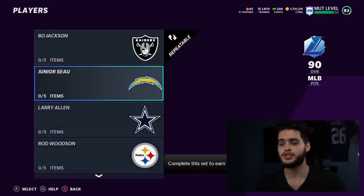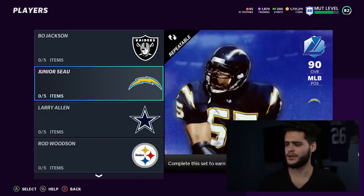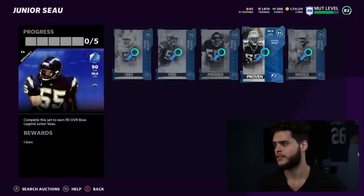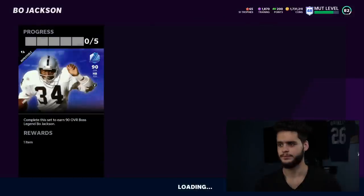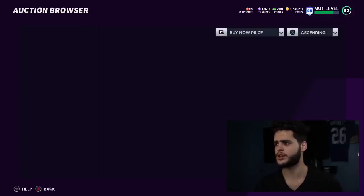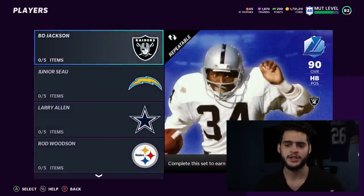We got Bo Jackson and Junior Seau on the sets now. Complete the set to earn 90 overall Boss Legend Junior Seau. Of course, the set as per usual, 5 pieces, 90 overall. And then we got 90 overall Boss Legend Bo Jackson, same thing. The sets probably aren't going to be on the block just yet. It's going to take a few minutes, as you guys usually know with this stuff.